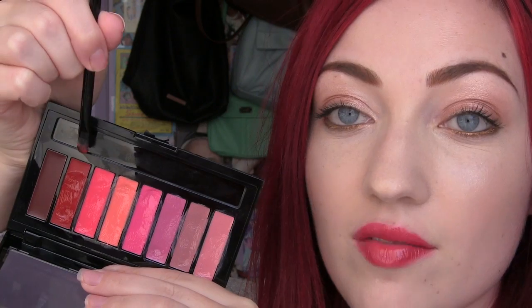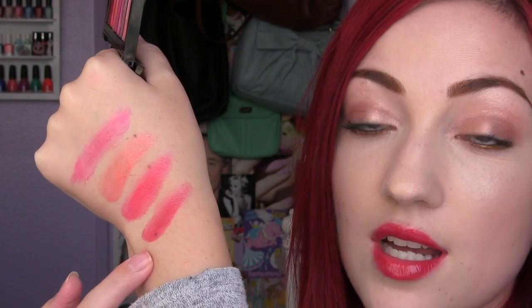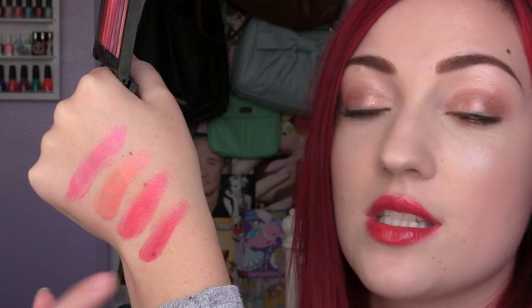So there's 1 layer of this bright red. I really like it. I think this is beautiful. Just 1 layer is good. Like, this is nice. It's very pigmented. Didn't go on patchy. I don't feel like this one is really greasy. This one has more of the creamy texture. That is just gorgeous. I love this color. It's very creamy, pigmented, goes on smooth.